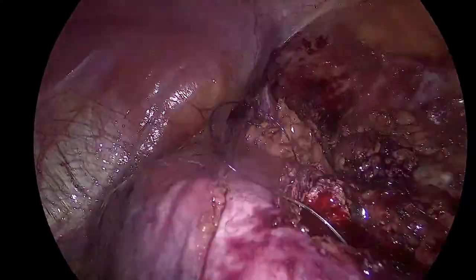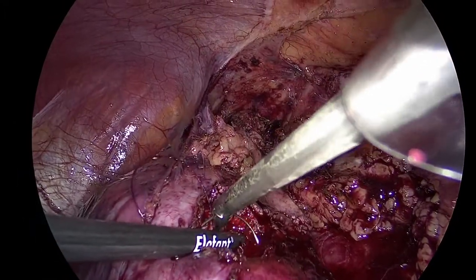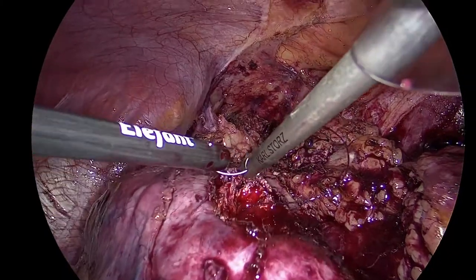Good. Let's clean the camera for a second. So we unclamped. You perform all the partials with the harmonic device? Yes, always. I like it.